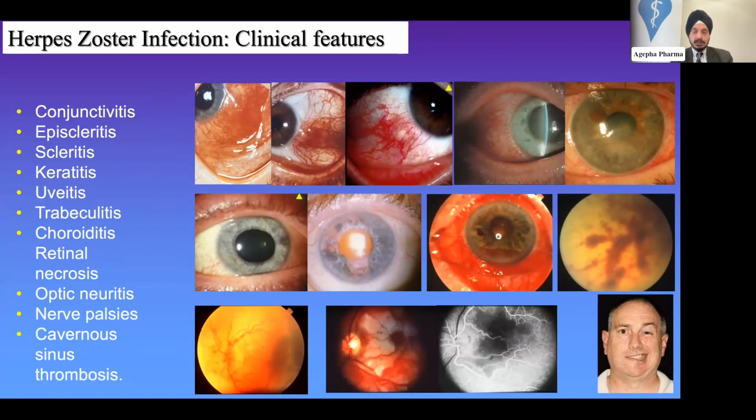This is just to give you a pattern recognition impression of what all can happen. As you can see, the list is long. Conjunctivitis, episcleritis, you can get keratitis, uveitis, and these are examples. Diffuse congestion is conjunctivitis. Localized congestion with some elevation and tenderness is episcleritis. Phlyctenular keratitis, one of the very common causes of phlyctenulosis is herpes zoster, and worldwide tuberculosis is the commonest cause of that manifestation. And that's an immune manifestation of the disease, not active viral replication.